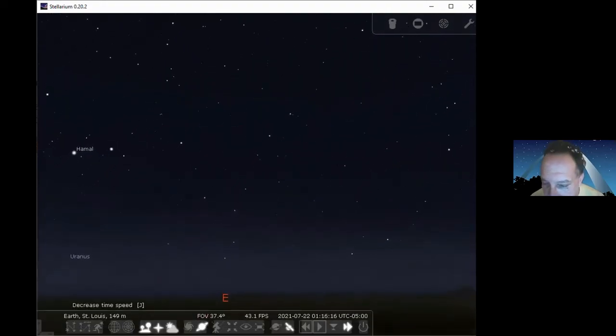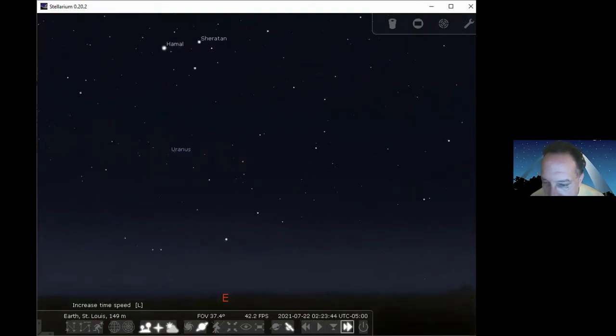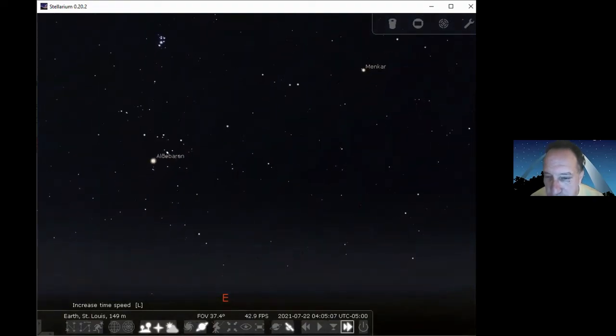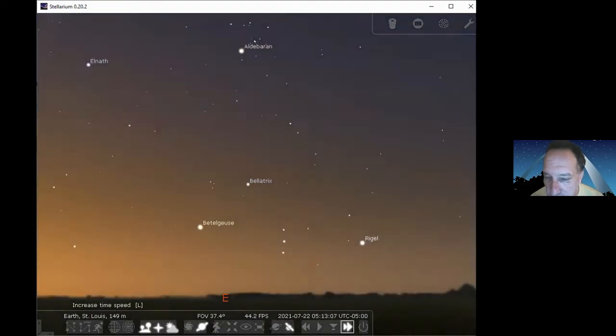And eventually, you get to see dawn rising with this program. Some of the winter stars coming into view now just before dawn. And then here is the twilight.